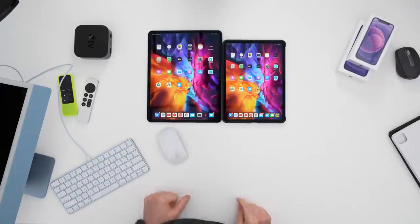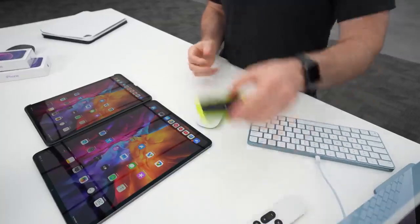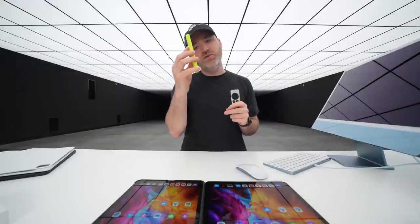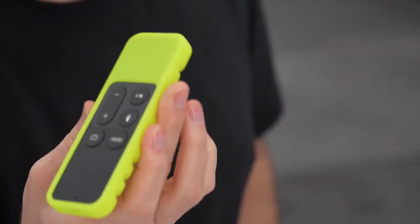All right, so I went and collected some older versions of these refreshed products in order to do a quick comparison, see if I could spot the differences. Well, obviously with the remote, it's pretty easy to spot the differences. Now, this is the thing I had to do back in the olden days. Actually, I still do this to this day.